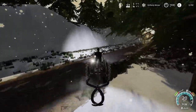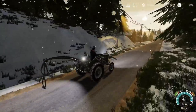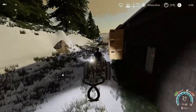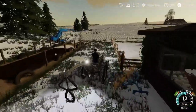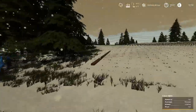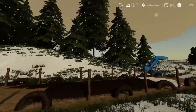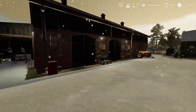But I will save you from the torture of me struggling with this. This is just not my area. And before the ground freezes, I will probably do the fertilizing contracts that were available, and I will bring you back after reading your comments, if you know something that I could use with those trees to make this process a little bit less painful. And then I'll bring you back when we are a little later in the winter, and maybe do a little montage then of cutting down those trees and taking care of the animals and maybe shoveling snow and things like that.